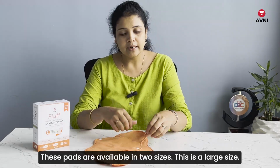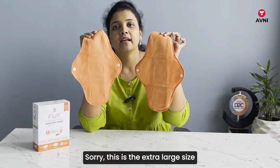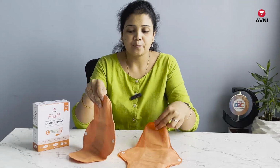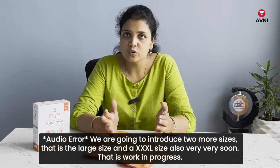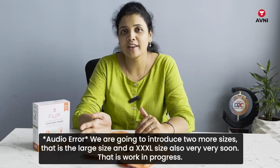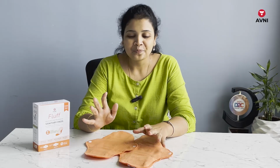These pads are available in two sizes. This is a large size. This is the extra large size and this is the double XL size. We are going to introduce two more sizes, that is the large size and a double XL size also very soon. That is work in progress. Maybe when you will be doing this workshop, you will have those sizes.